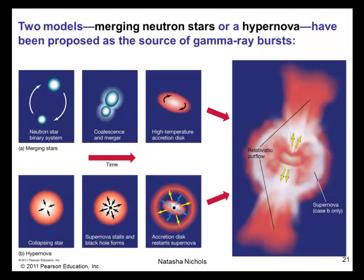Two models have been proposed to explain gamma ray bursts. In frame A, we see the merger of two neutron stars. In frame B, we see the core collapse, implosion, and stalled supernova or hypernova of a single massive star. Both models predict a relativistic fireball, perhaps releasing energy in the form of jets as shown.